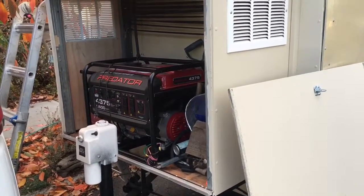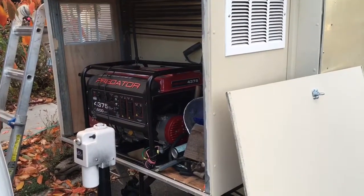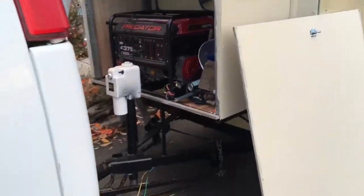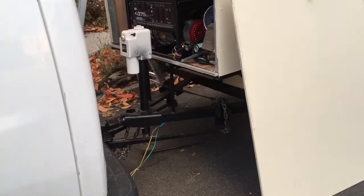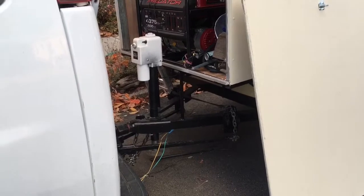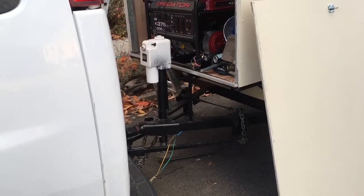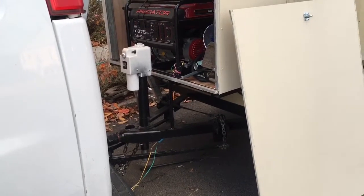It drove in from the other house, probably 30 miles. It towed just fine. Got an equalizer hitch on it that makes all the difference in the world. What that does is throw the weight, instead of being on the tongue, it throws it back on the tires. So it's a big plus.